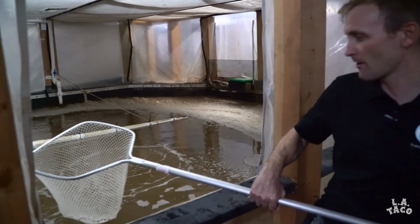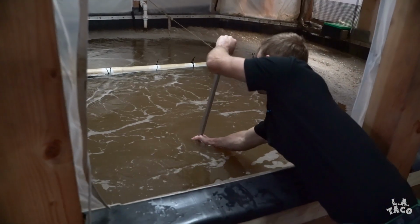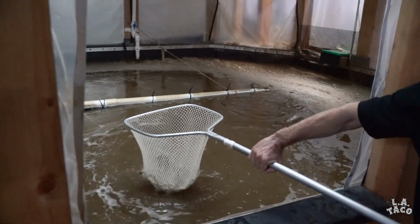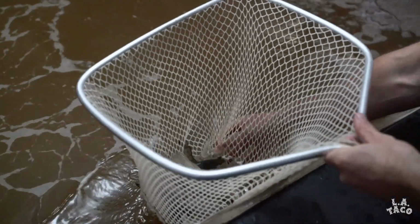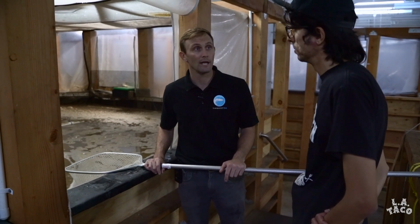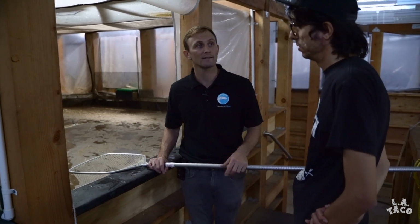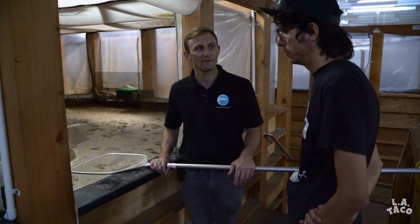All right, so here we're going for our harvest size shrimp. You can see him jumping out of the way that time. Oh yeah, we got a pretty good net full there. That's probably 1.5 pounds of shrimp right there. We have raw shrimp all the time here, and chefs have been really loving it. So if you wanted to try some, I did harvest some. We could try a bite or two with some soy sauce if you're feeling daring.